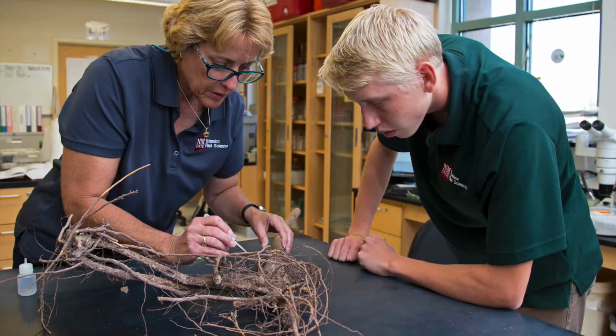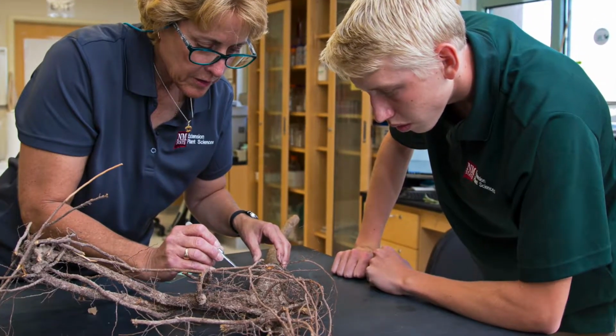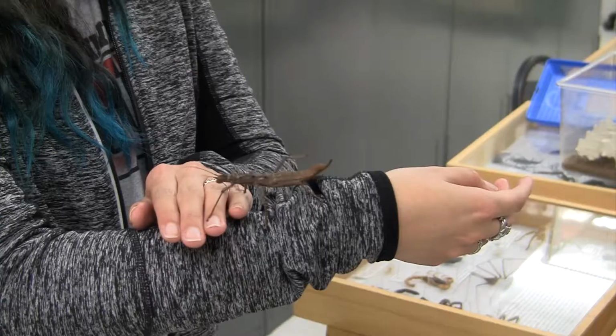We'll also have the Plant Diagnostic Clinic, which is where we do plant disease diagnostics for clientele in the state of New Mexico. If you have a plant that you've been having a problem with, you can go there, ask questions, you can even bring a sample, and we'll look at it for you.